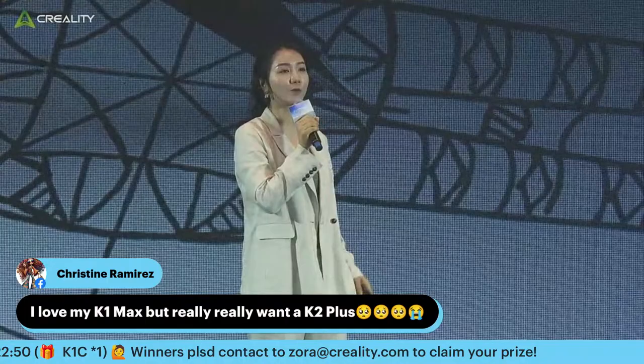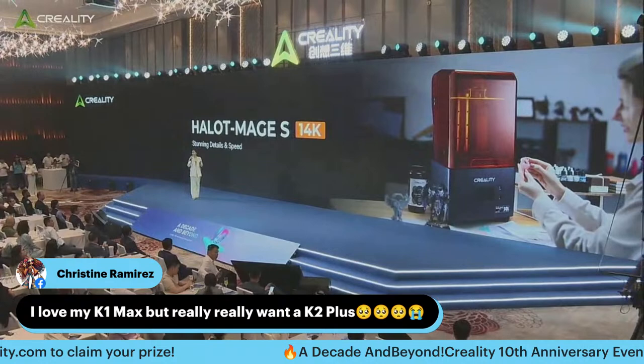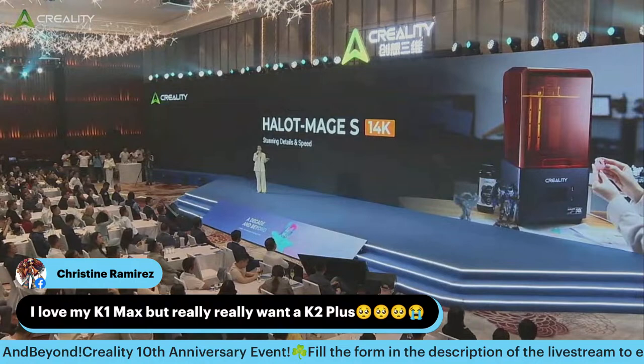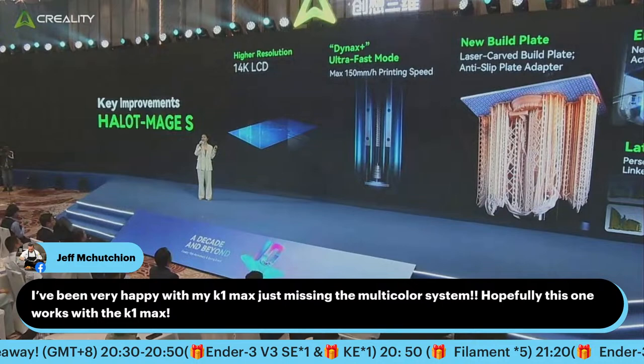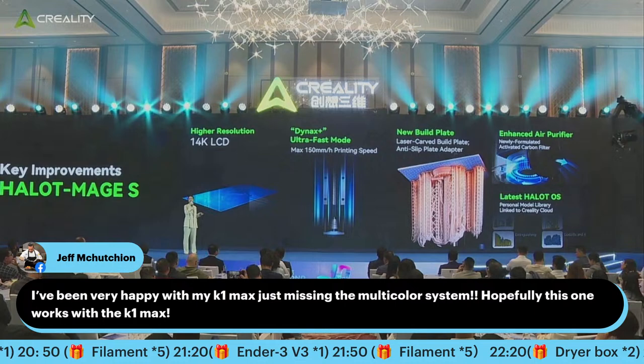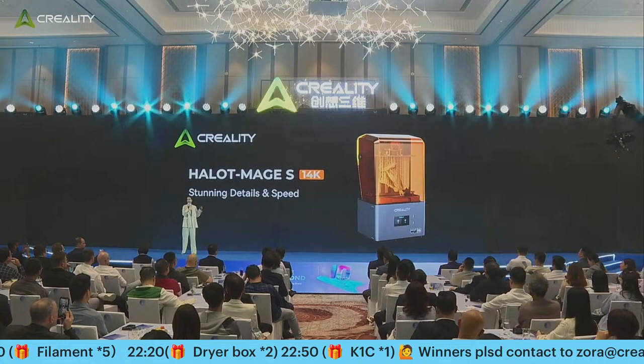Today, we hope to take this change to the next level. This is the new upgraded Halot series product, the Halot-X1, now available in 14K resolution. Please check out: we've got the new 10.1 inch 14K LCD screen, the Dynax Plus ultra-fast mode, the laser-curved build plate, the better air purifier, and a Creality Cloud Personal Model Center incorporated in Halot OS. Let's first take a look at the introduction video of this new product.